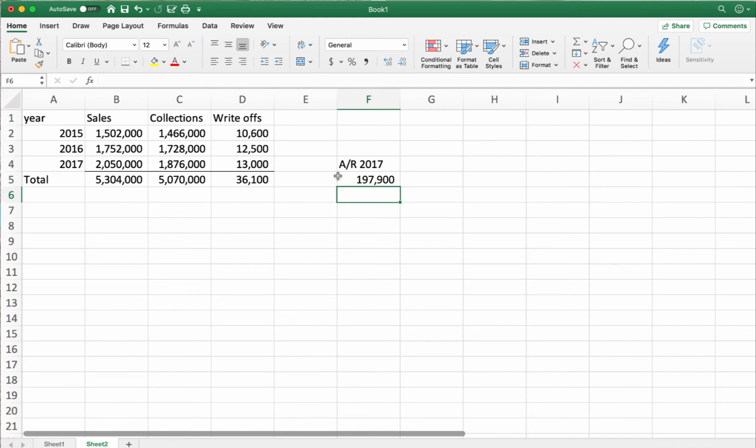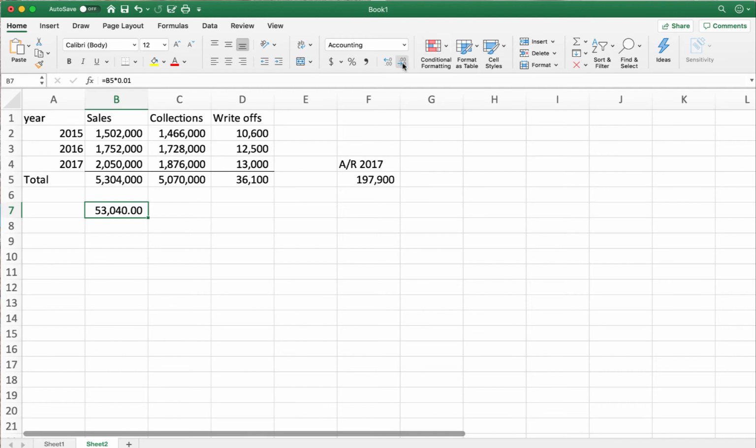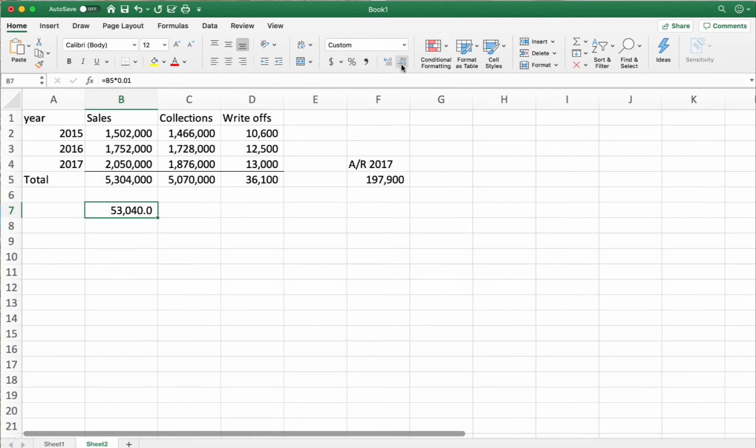Now, notice what they tell us. They tell us a rate of 1% of credit sales. Okay, so our allowance for doubtful accounts is 1% of our credit sales. That means we have $53,040 as our allowance for doubtful accounts, right? Look at what we wrote off, $36,100. So for B, they're saying comment on this.